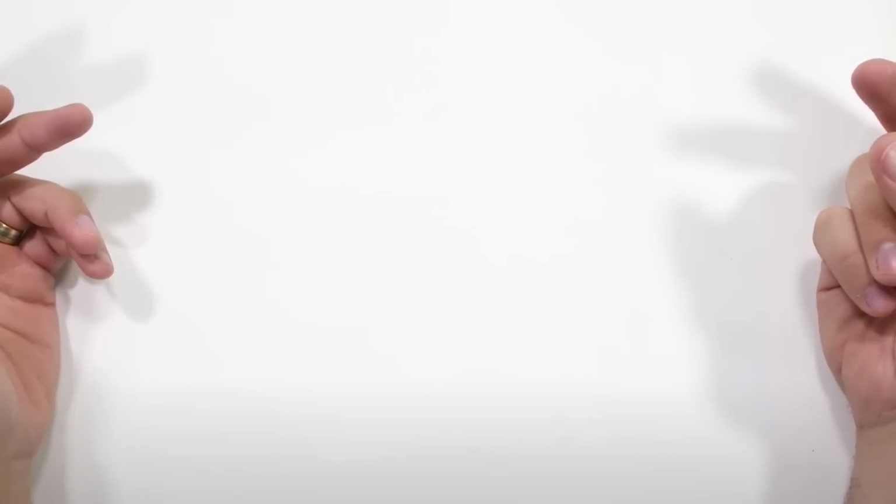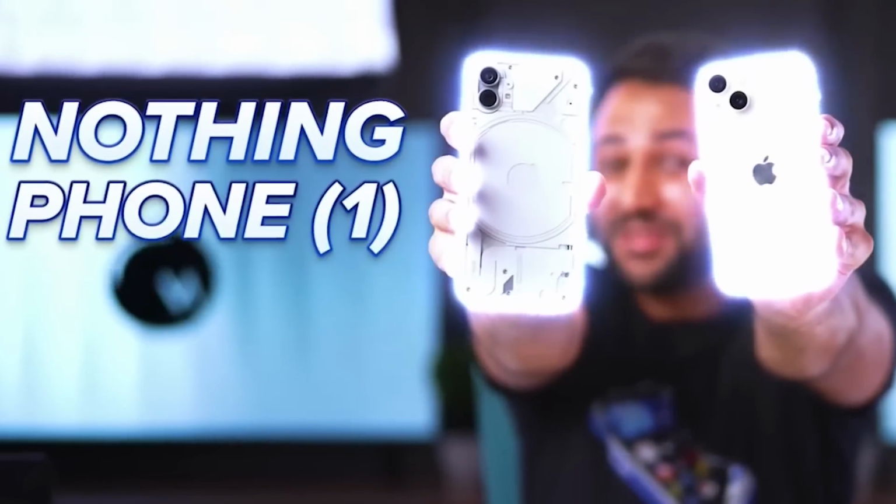The Nothing Phone has absolutely taken the internet by storm. The Nothing Phone 1. This is the new Nothing Phone 1. But is the hype justified?